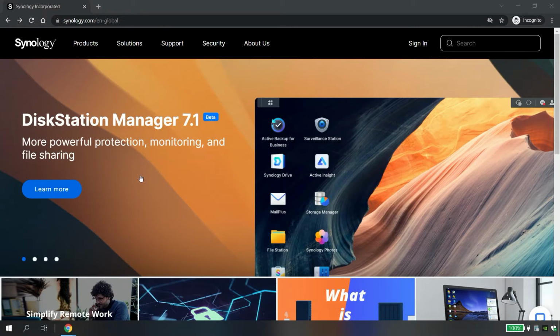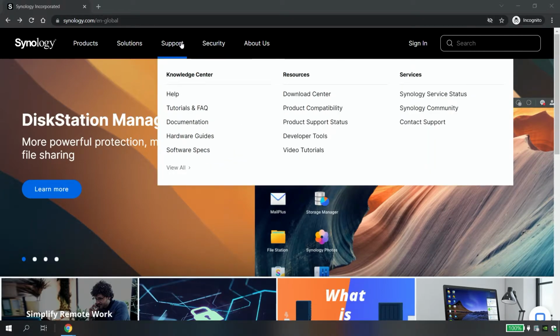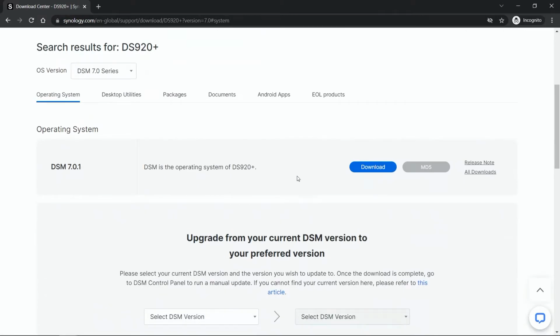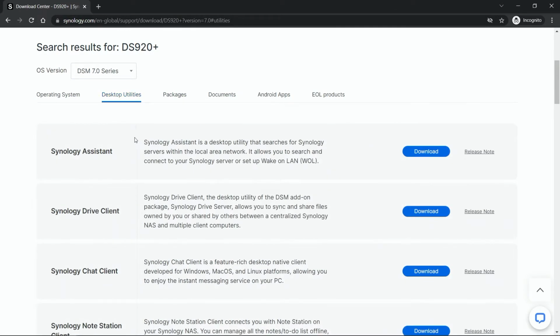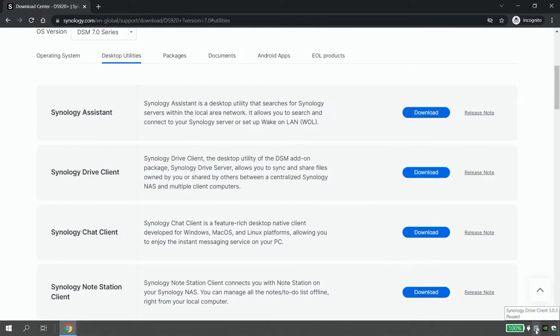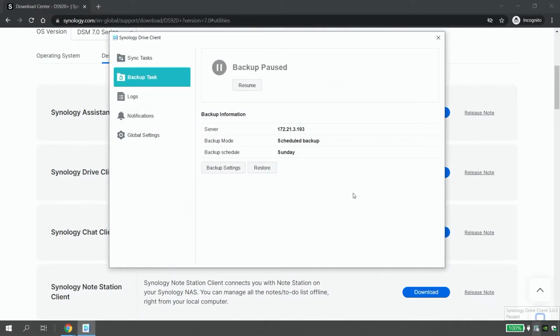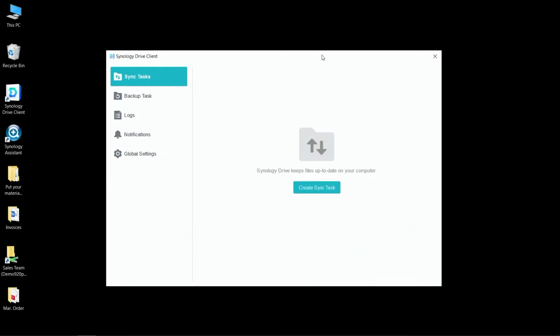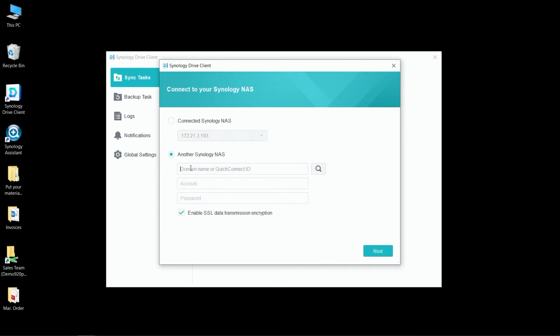To sync the files between your PC and your NAS, you need to install the Synology Drive Client on your desktop. Go to our official website, choose Support, Download Center, and select the model DS920+. Select Desktop Utilities and download Drive Client. Here we already have Synology Drive Client installed. Once you finish the installation, we need to create a sync task, which helps you sync between your PC and your Synology shared folder. First, we need to sign in to your account. Here I'm going to connect to my NAS using QuickConnect.